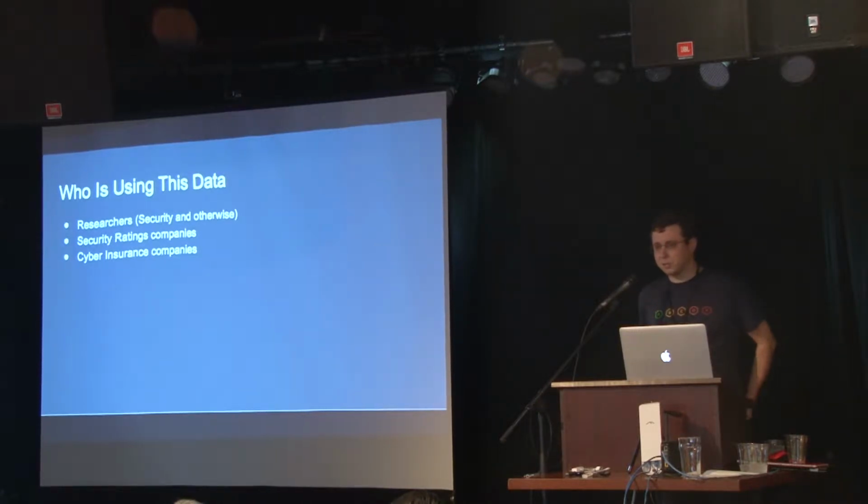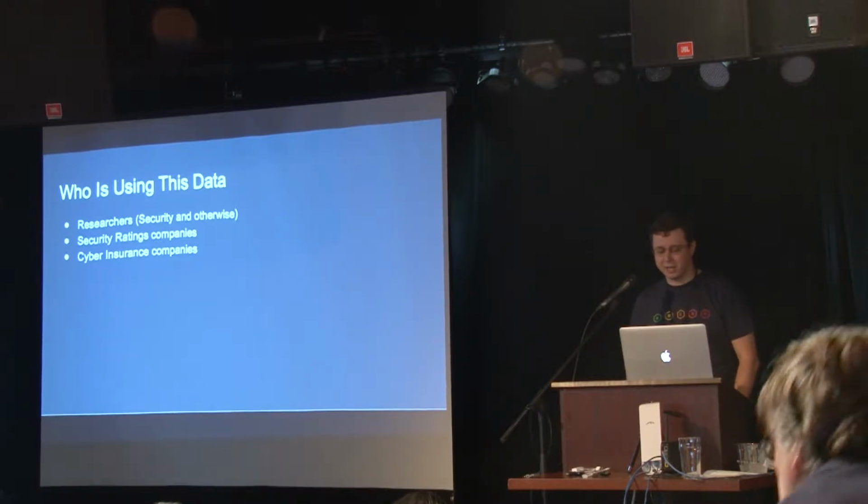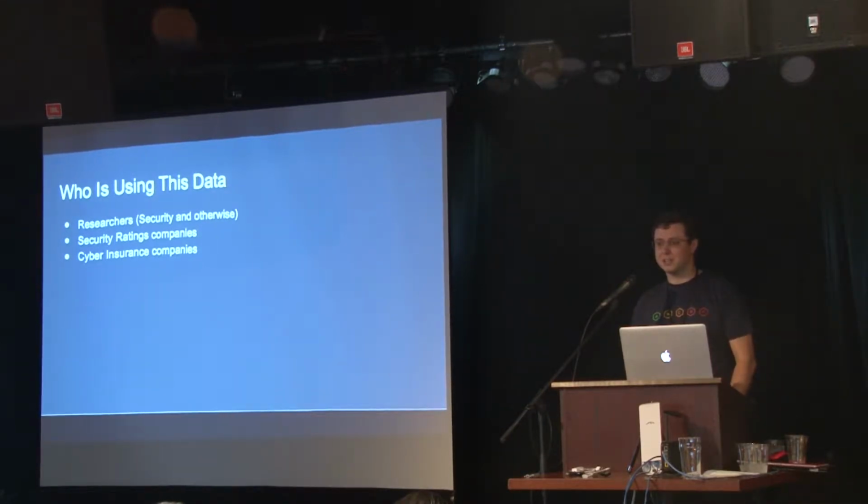Lots of people are using this today. Researchers are obviously using these because they're the ones producing these data sets. There's the security ratings space, which SecurityScorecard is in, that is using all this data to put forth companies' public security postures. And cyber insurance companies are using this data to dictate how much companies are going to pay them for a cyber insurance policy, and more.